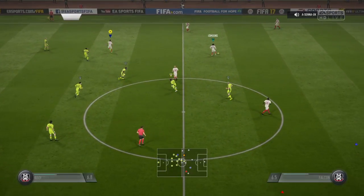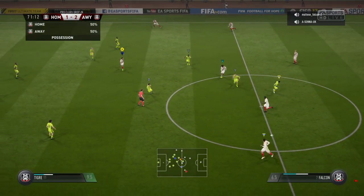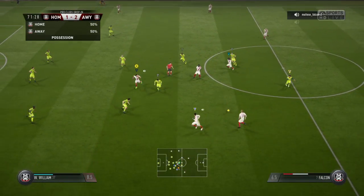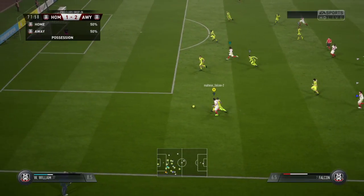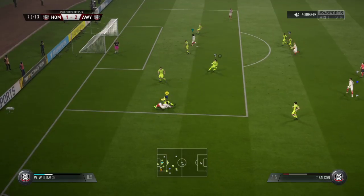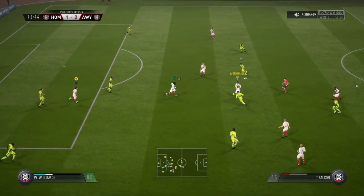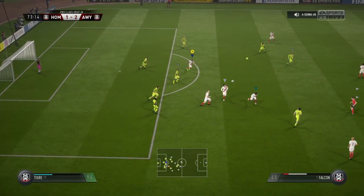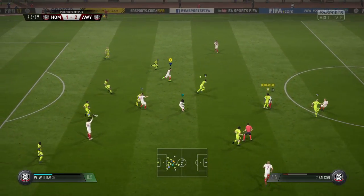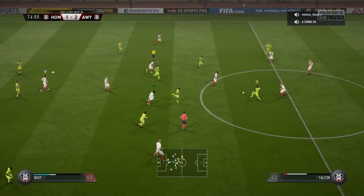Still 20 minutes to go. Well, it's been very even. That's the way it's looked to us as a game, and the possession stats certainly confirm that. Yeah, I think if I had to guess at it, it's been about 50-50 in terms of possession. Lovely one-touch football. Good challenge. Got the ball back.